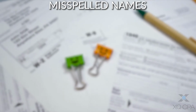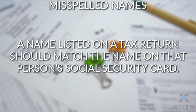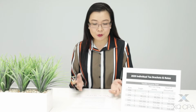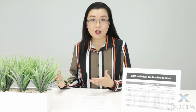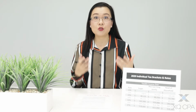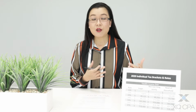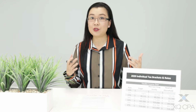Misspelled names. A name listed on a tax return should match the name on the person's Social Security card. How often do we see that? All the time. Your middle name, your last name, your first name, or a longer last name. So all of that, you need to make sure that you match it against your Social Security card, your most recent updated Social Security card. Otherwise, your tax return will be rejected.